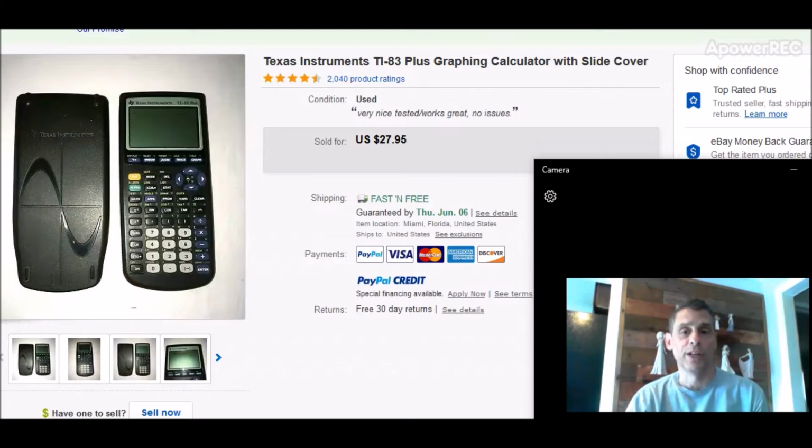Now this one pretty much all resellers know about. The TI-83 Plus, the graphing calculator. I picked this up for $5 at the half off sale. They were asking $10, and it sold within about a week for $27.95. I did free shipping on this one, just in a little padded vinyl poly. It was probably like $3 change to ship. So decent profit, $20 profit.